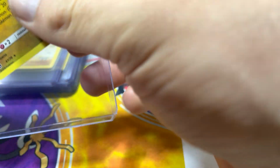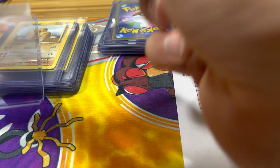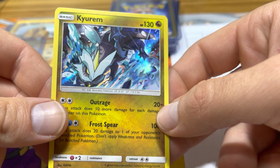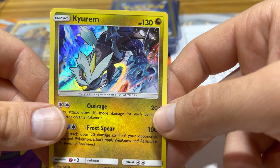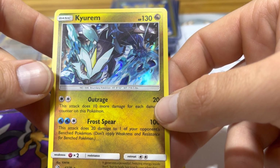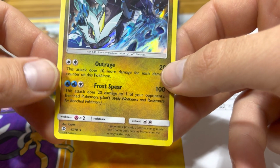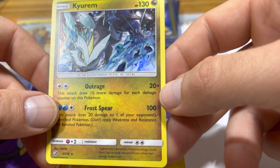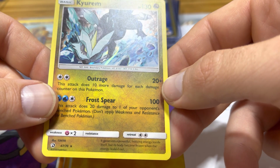So we've got a Kyurem. I'm sorry, guys. He's a newer Pokemon to me, and so I don't know how to pronounce him, and that's just my ignorance, and I apologize. And he is from Dragon Majesty set. It's decent looking. It looks super clean for a card from 2018, and maybe this one was one of my pack pulls. No, I don't think I've had Dragon Majesty on the show. Okay, so maybe not.